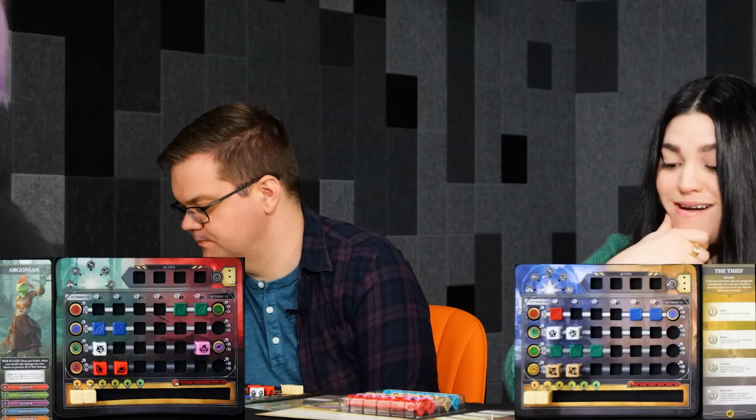Also, at the start of your turn, you take 1 true damage for each of these you have in your cooldown track. How do you increase your cooldown? It's 2 experience points. Oh.